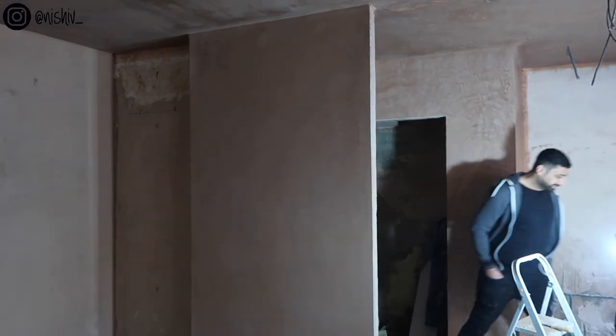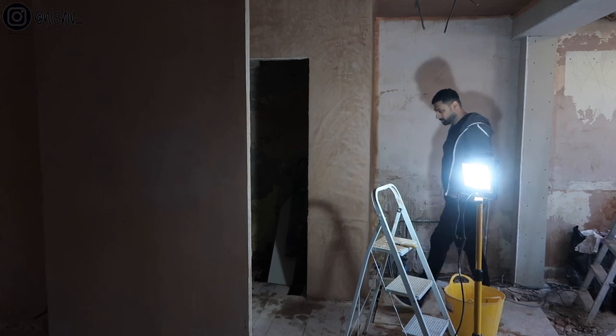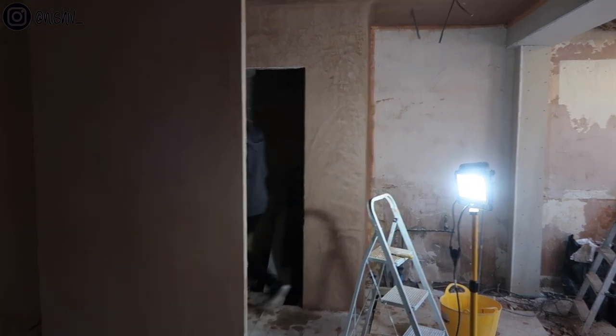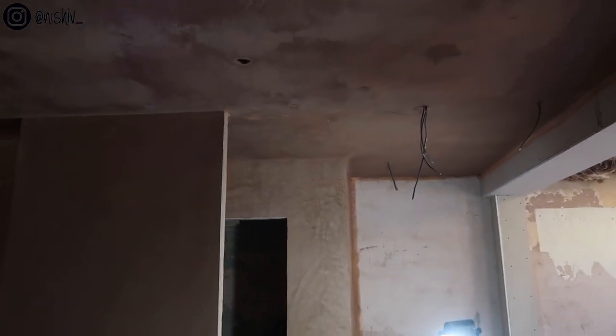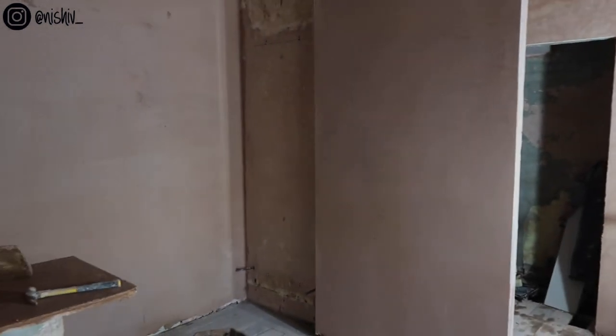How amazing do these plastered walls look? Yeah, amazing, isn't it? They've literally just plastered this sort of dining room. The camera literally has nothing to focus on around there, so I won't swing it around too much. They still haven't done that bit yet, but that's fine.